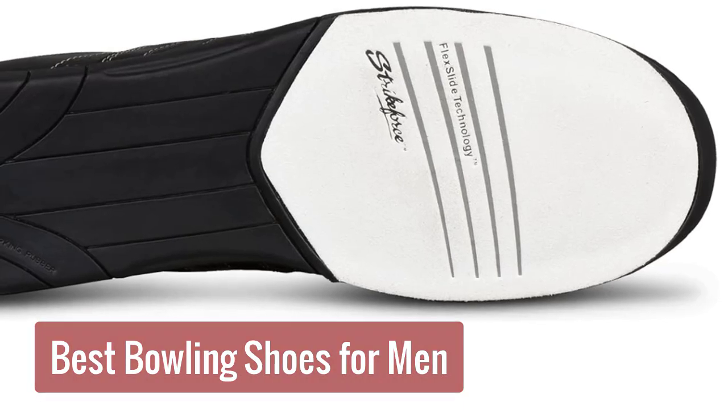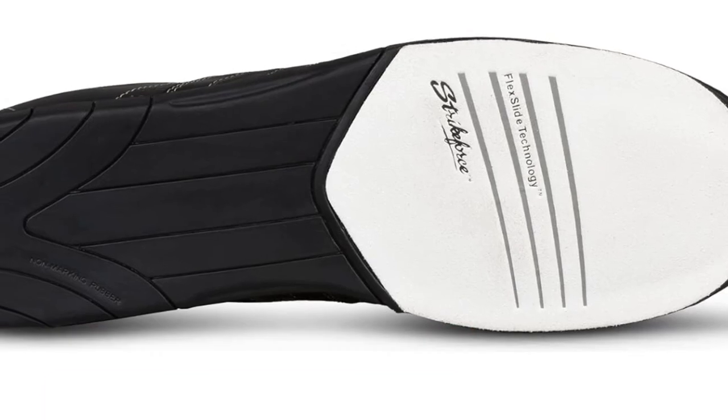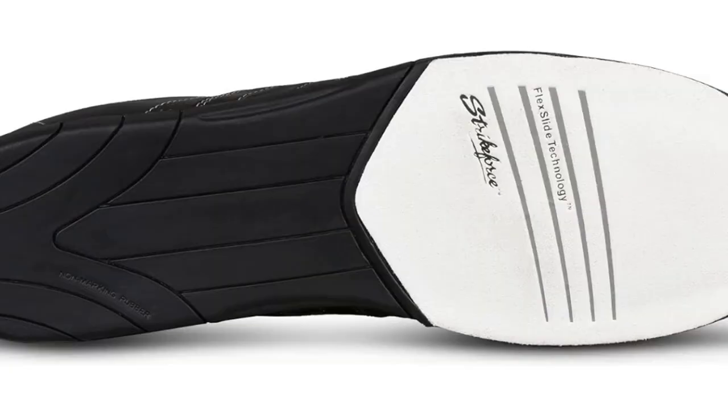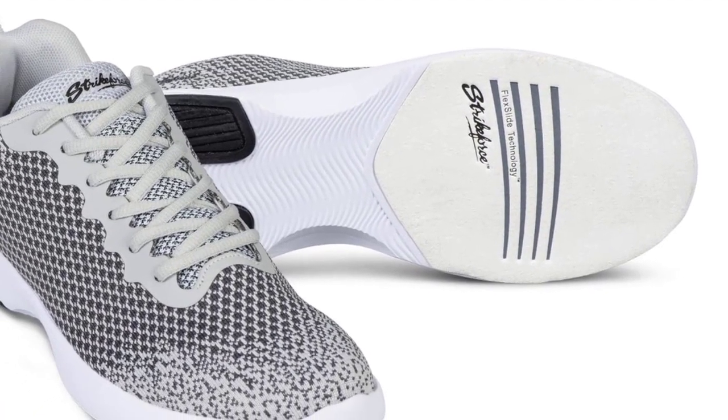Best bowling shoes for men. Good bowling shoes have soles designed for sliding and braking. This helps bowlers maintain control. Different shoes are suited for different styles and preferences. Some have interchangeable soles for customization.